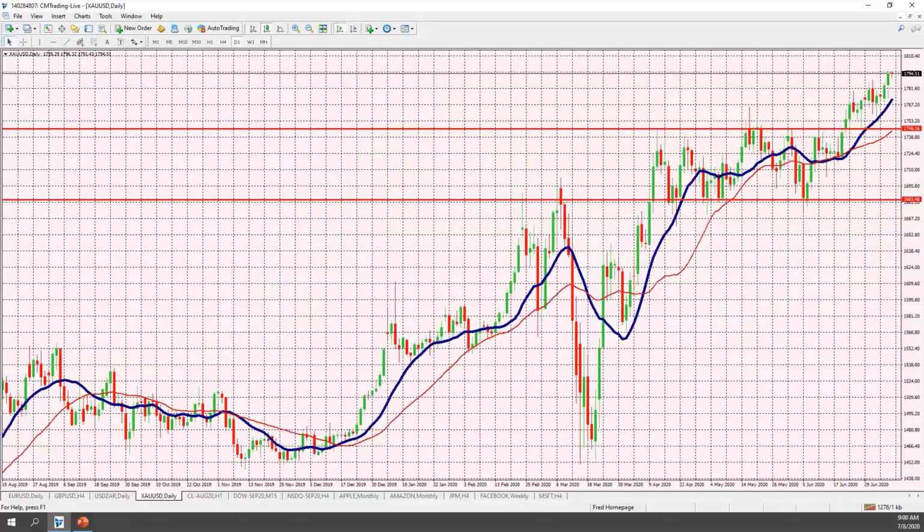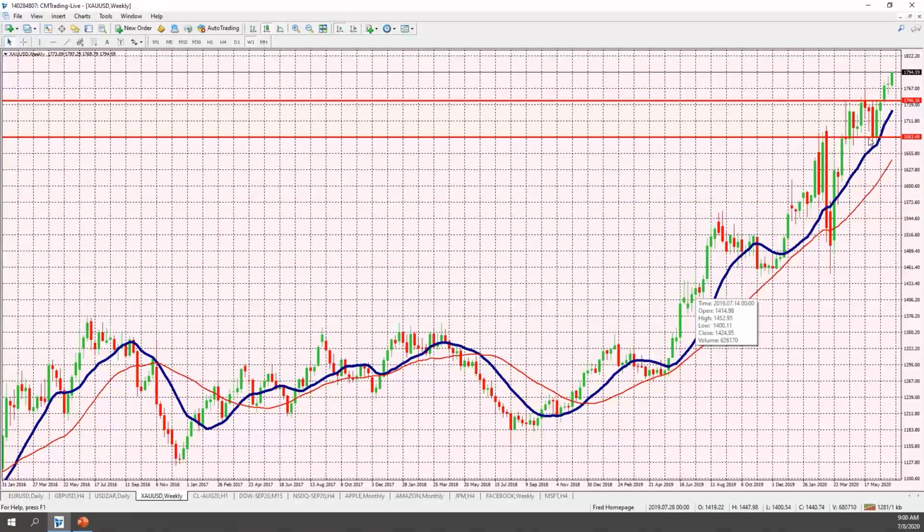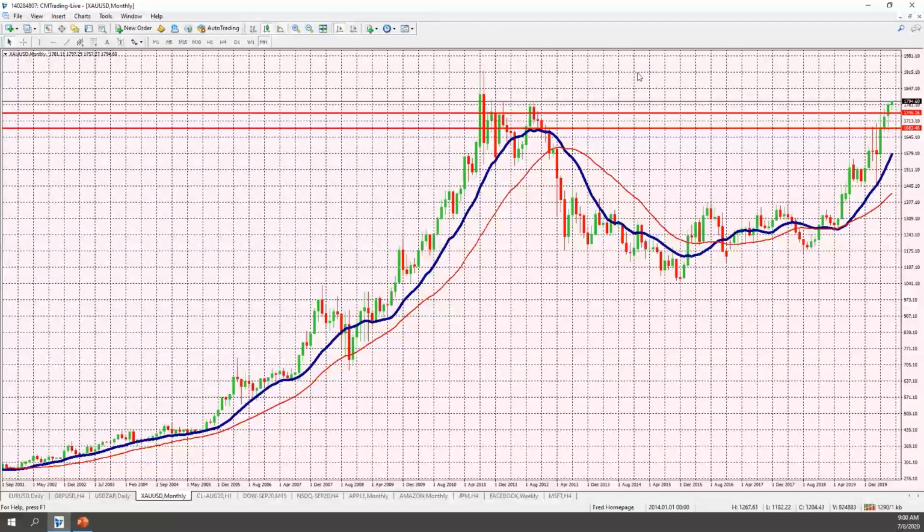Now looking at gold, trading at 1794, hitting that yearly high. If we look at a weekly chart, that's really where we're at right now. And this is pushing higher, and this is quite natural that it's pushing higher because the Dow Jones and the other indices are really trading lower. So we did mention this, that it may hit 1800, and it's right there. It's hitting at 1800. Now, the next real resistance-ish level is right here.